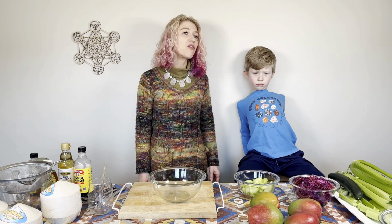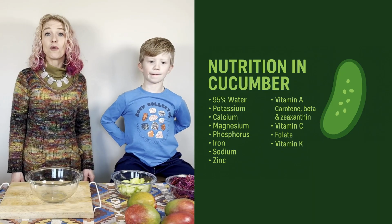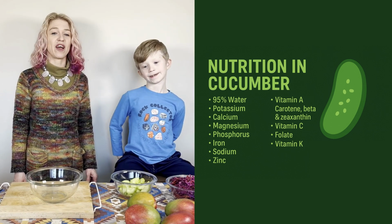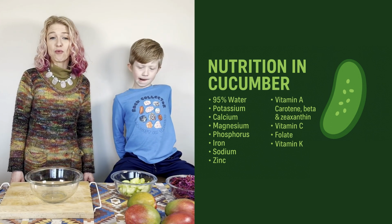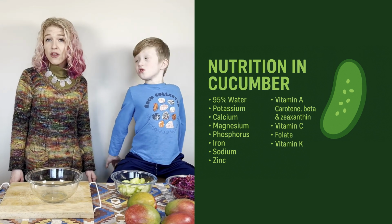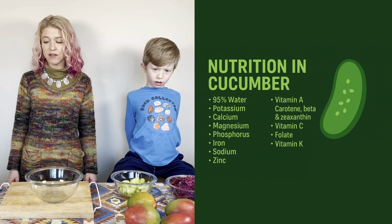Cucumbers are another healthy and hydrating food to include in your diet. They are made up of almost entirely water and provide some nutrients such as vitamin K, potassium, and magnesium. Cucumbers strengthen bone health and they help regulate blood sugar and promote gut health. Compared to other water-rich vegetables, cucumbers are one of the lowest in calories.